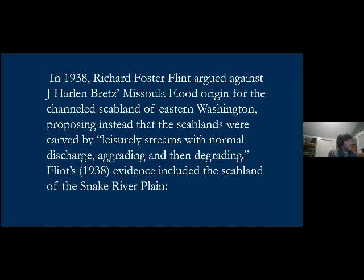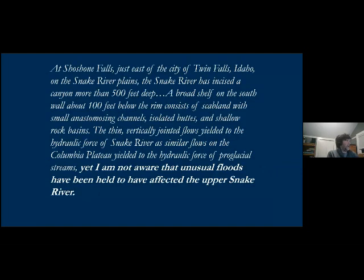this is Richard Foster Flint's argument against Bretz, that these scabland features and these bars were carved by leisurely streams with normal discharge, grading and then degrading. And then he pulls out the scabland of the Snake River Plain. He writes, at Shoshone Falls, just east of the city of Twin Falls, Idaho, on the Snake River Plains, the Snake River has incised a canyon more than 500 feet deep. A broad shelf on the south wall, about 100 feet below the rim, consists of scabland with small anastomosing channels, isolated buttes, and shallow rock basins.